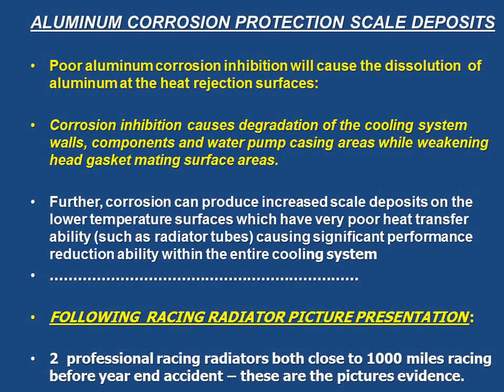So you might say, well, how can you show me what the difference is with the chemical technology? All right. Well, we're going to show that because we want to keep that aluminum as clean as possible for increased heat transfer efficiency. Cleanliness is so important. So let's have a look at this. The following is a race and radiator picture presentation.